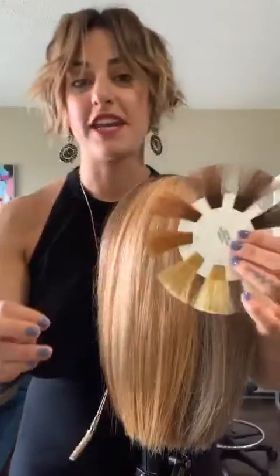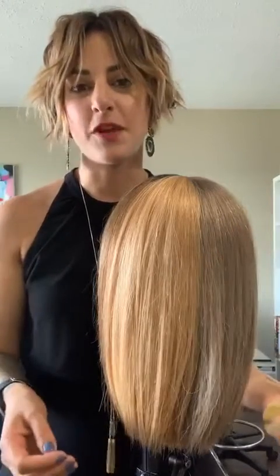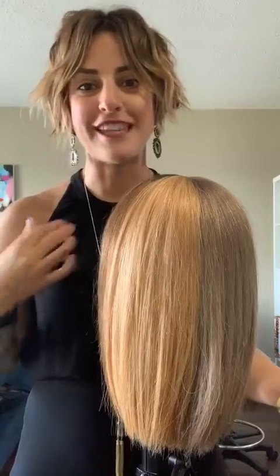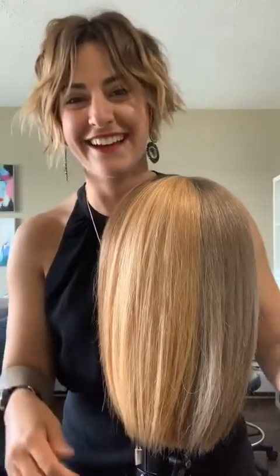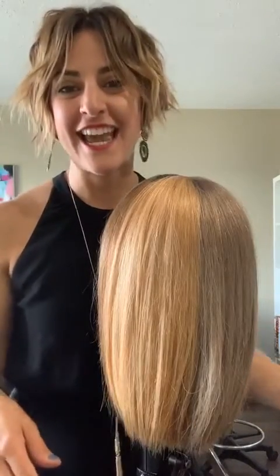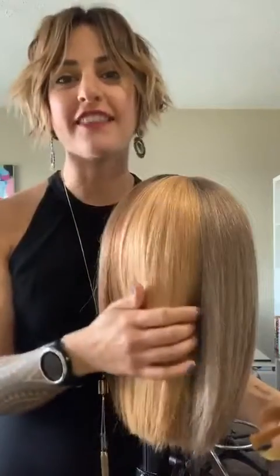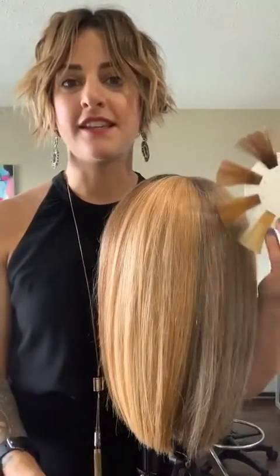So that's the one I'm going to use today. But I keep this in my cupboard because I don't know how many times I'll be at the sink when I'm toning and my eyes lie to me, or I lie to myself and say, oh, I lifted to a clean level 9. No, you didn't. It's a level 8. So it's always really important to tone on the level that you have lifted to. And that's why I love using a level finder, because it doesn't allow me to lie to myself.